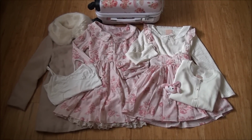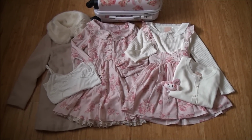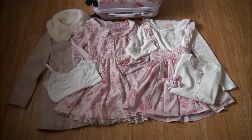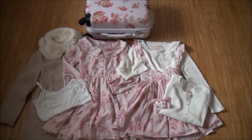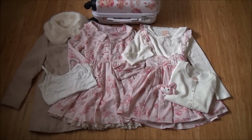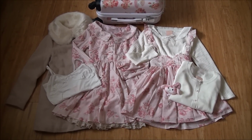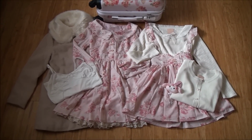Lucky pack was 30,000 yen plus tax, and if you know how much the My Melody items usually retail for, you know this is a pretty good deal for the suitcase, the dress, and the jumper skirt all together, plus the coat and a few other items, so I feel like it's well worth it.